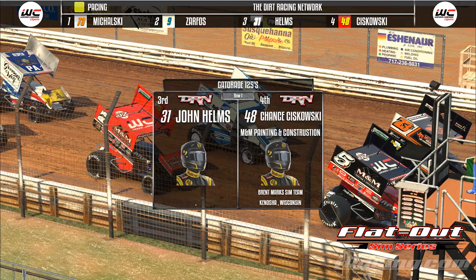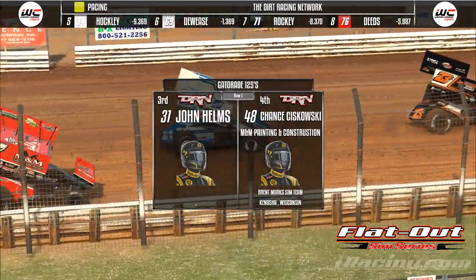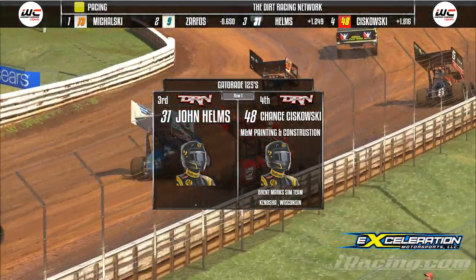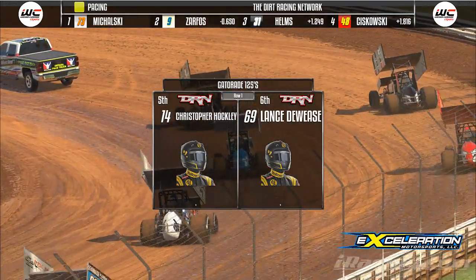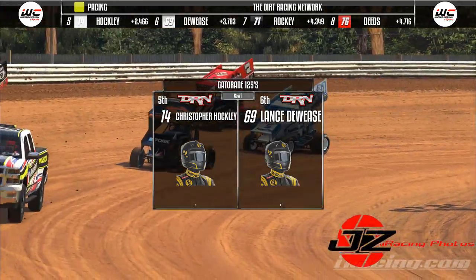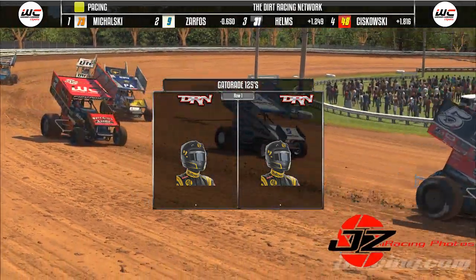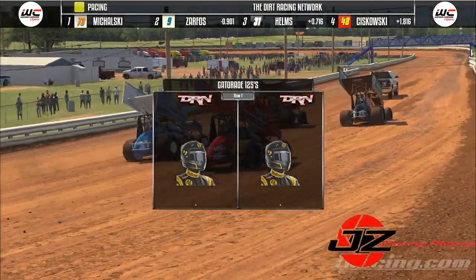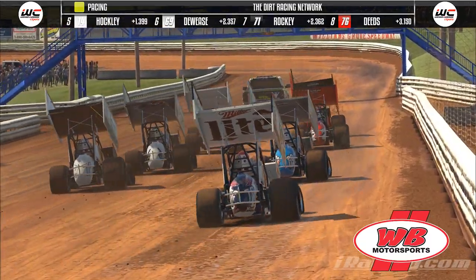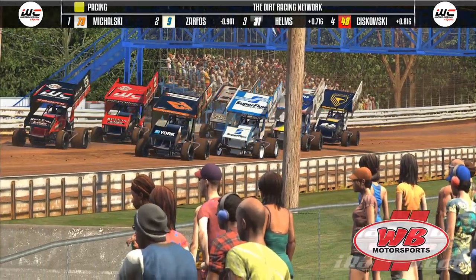31 car, John Helms on the inside of row number 2. On his outside, M&M Painting and Construction, Brett Marks Sim Team out of Kenosha, Wisconsin, Chance Siskowski drives that car. Row 3 on the inside, a 14 car, Chris Hockley. And on his outside, a 69 car, going to be Lance DeWeese. And in the back row on the inside will be Will Rocky, the 71 car. And on the outside, Douglas Deeds in the 76. That's the Miller Lite machine.